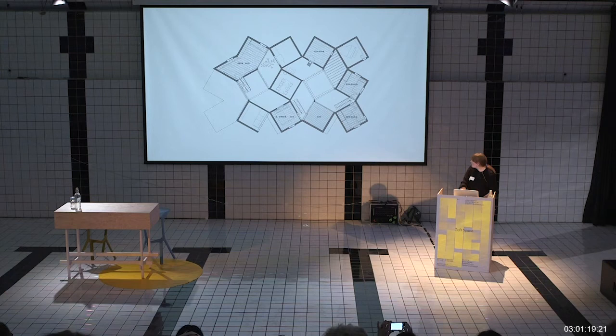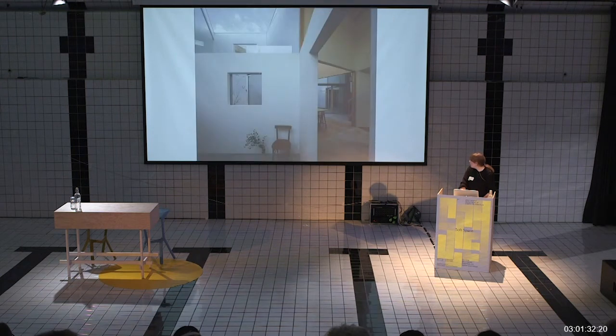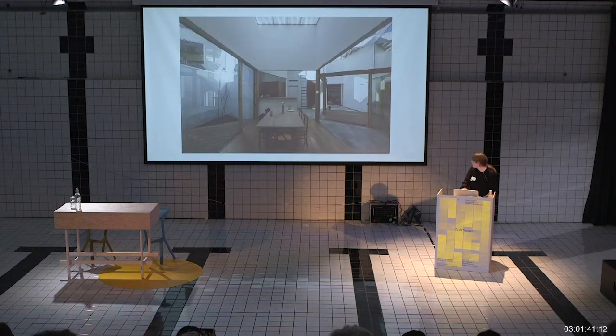The residents of this house wanted a house closed to the outside, so they wanted the inner space to be the most important, but they also wanted the garden and outside space. So we chose to make these types of courtyards in between. And then on the two floors, the geometry changes, so some is open, some is closed, so you get this whole labyrinth of small rooms that connect together.